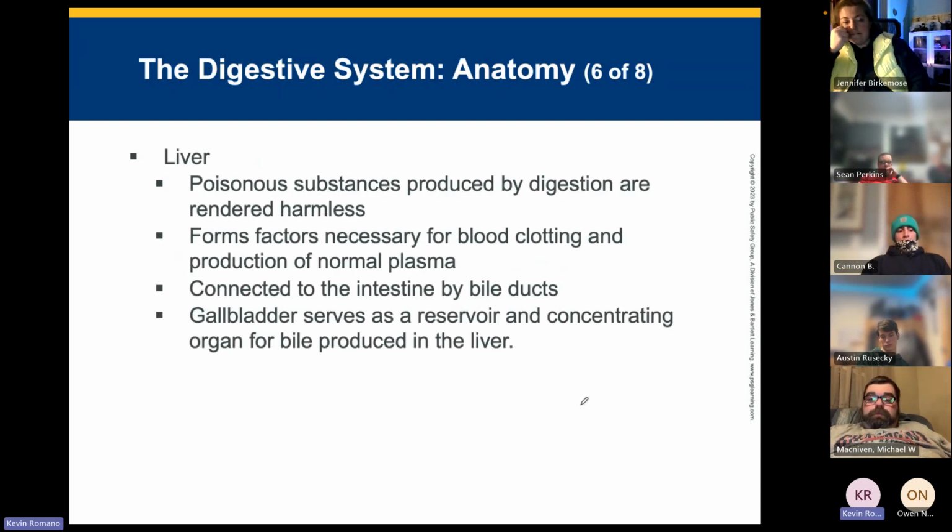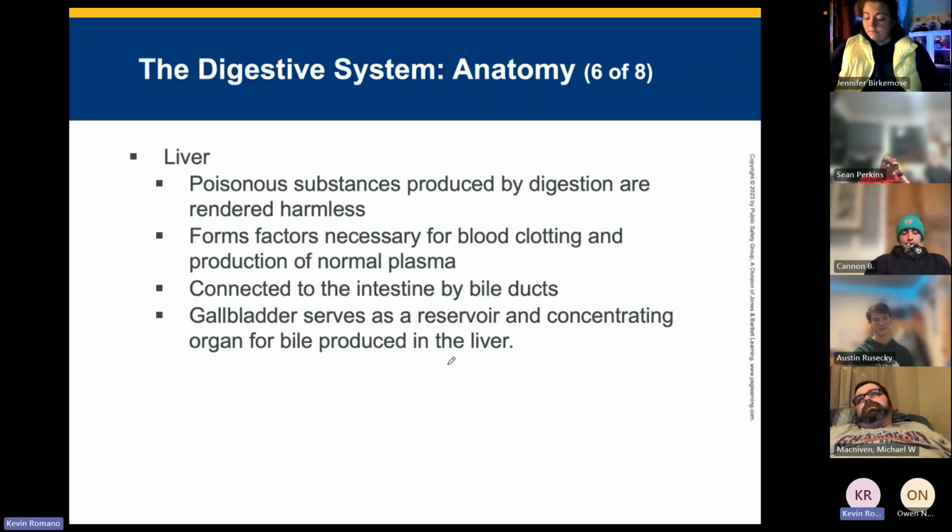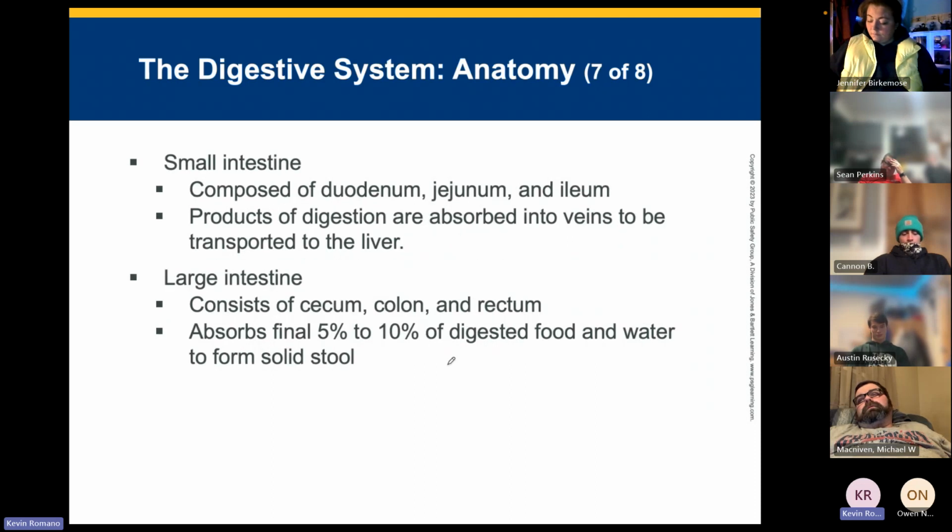The liver, large, located in the right upper quadrant, also extends to the left upper quadrant, where poisonous substances produced by digestion are rendered harmless. It forms factors necessary for blood clotting, production of normal plasma, and connects to the intestines by the bile ducts. Gallbladder then serves as a reservoir, a concentrating organ for bile produced in the liver. The liver is very important to us because that is where things are metabolized, including medications. It's something called the first pass effect. We'll get that in pharmacology.